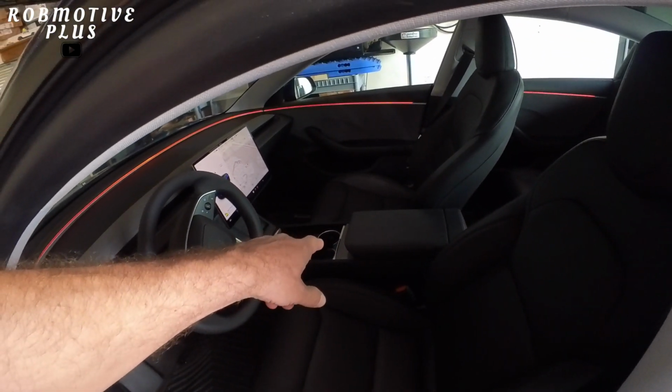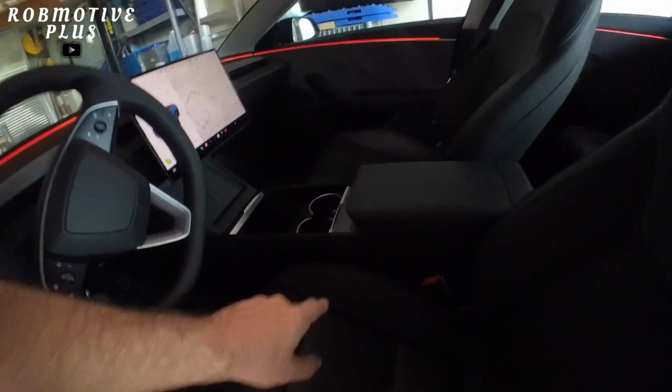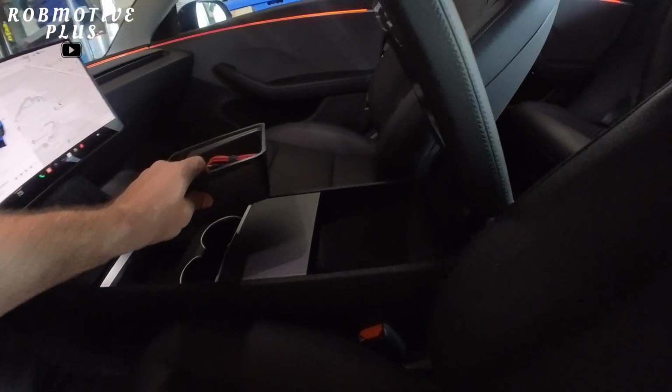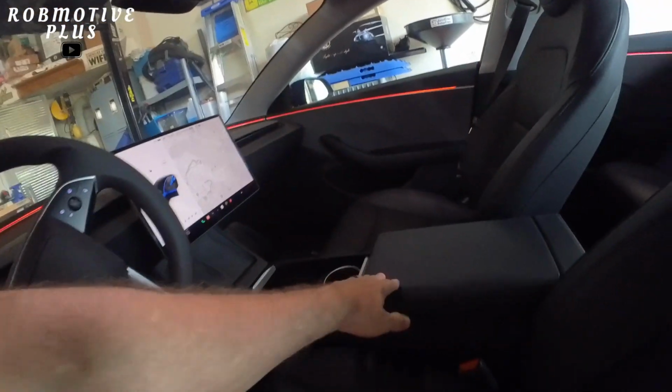You've got a couple of big cup holders there, some storage areas up in front, and then of course we have storage right here in the back. I have a tray in there, there's storage underneath. And then we do have the glove box over there as well.